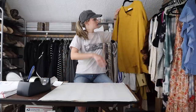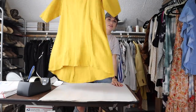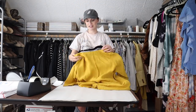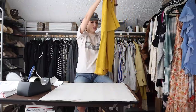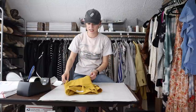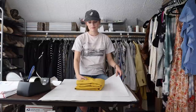Next, we have Bryn Walker 100% linen long line tunic in this really pretty mustard yellow color. You guys know this is my color. I was so excited to find this in a bin with tons and tons of lag and look styles and brands, and it's all been selling so well for me, which I knew that it would. Lag and look is one of my best selling style categories.